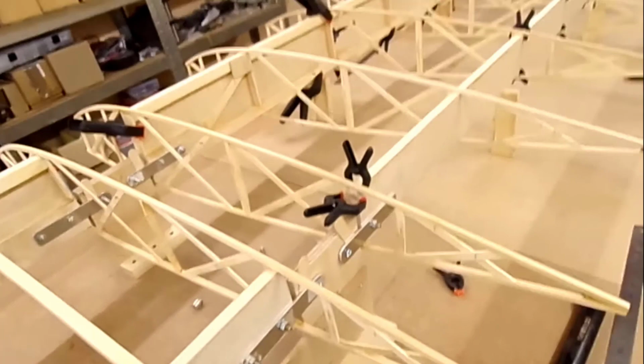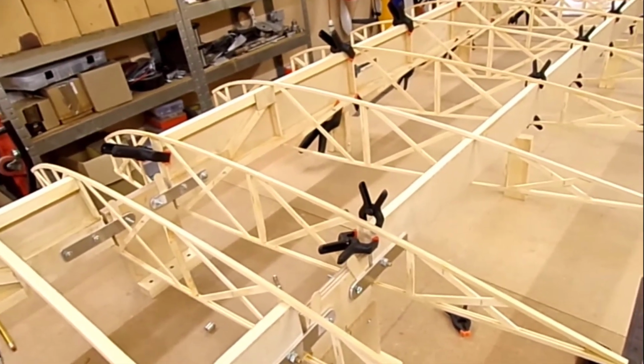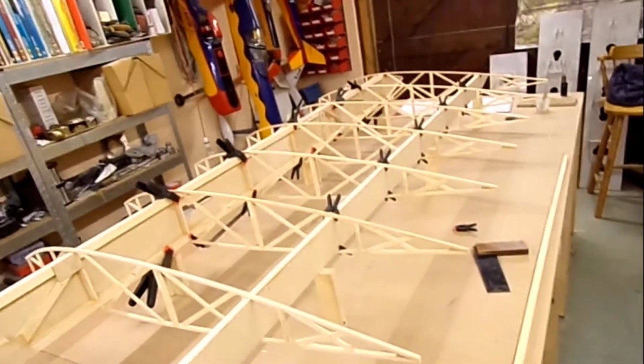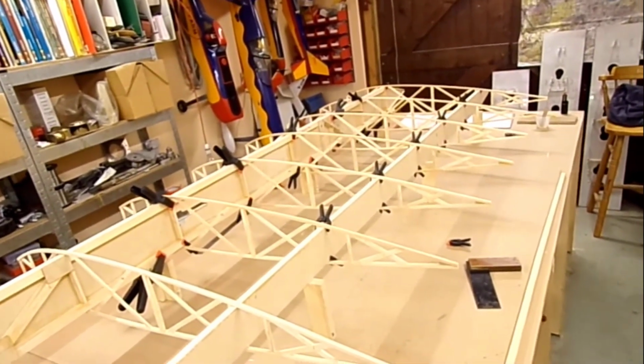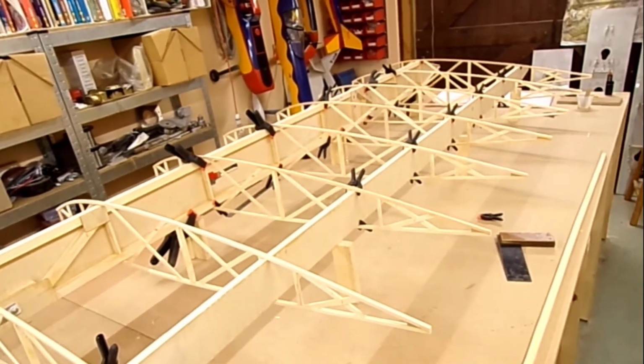My good lady wife managed to obtain some more clamps for me, so I've got enough clamps to finish off gluing the ribs in on this wing. So that's all the ribs done, glued to the spars. Well, that's it for the week.